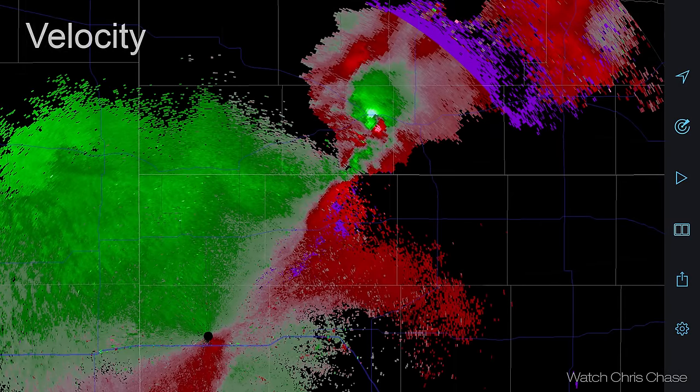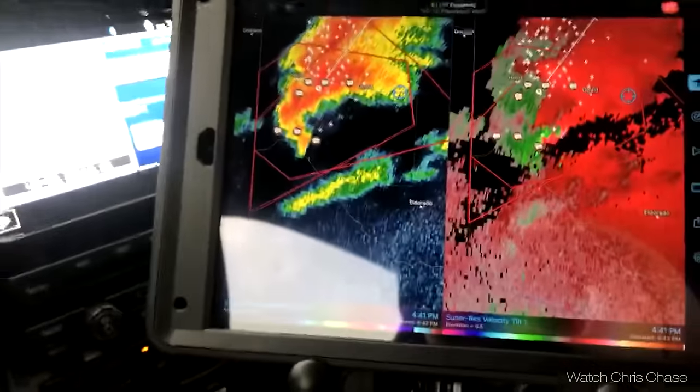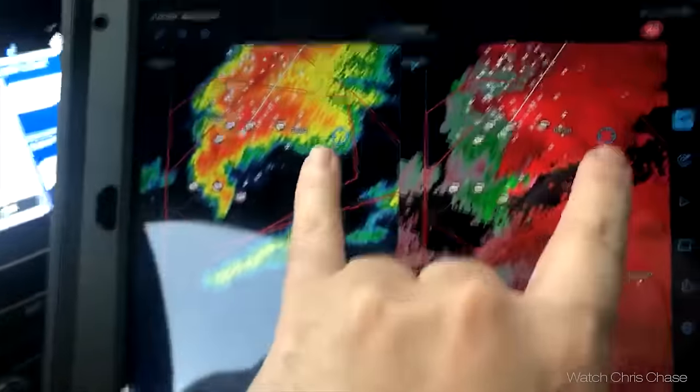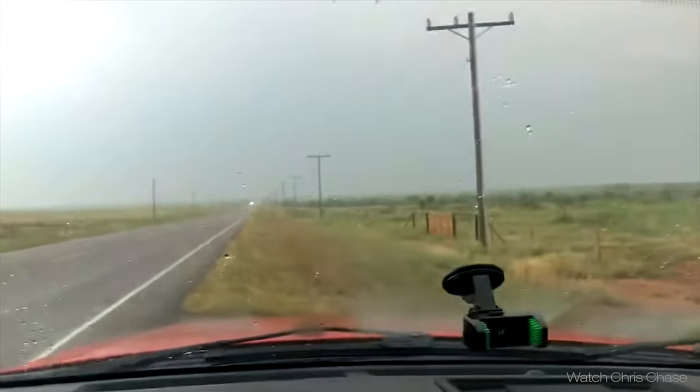Velocity is maybe one of the most useful radar products there is, especially for detecting severe weather. If you've watched any of my videos where I'm out in the field chasing, you might notice that the radar display in my truck is usually set to a split screen with reflectivity on the left and a different display with red and green blobs on the right. That right side display is showing me velocity.